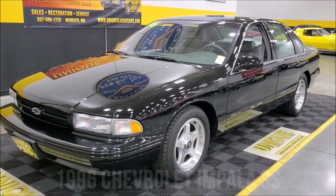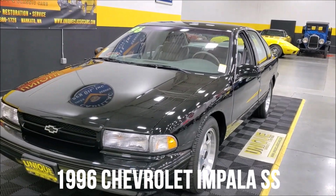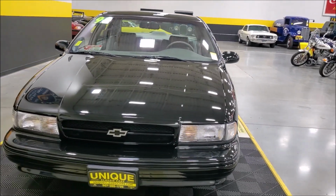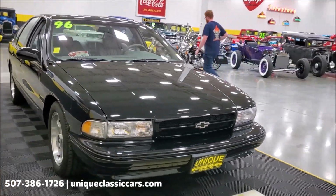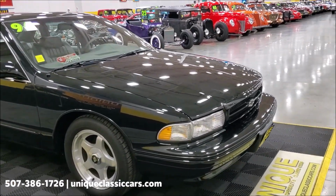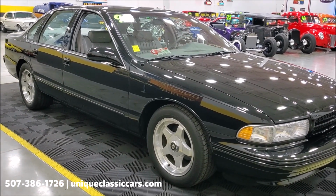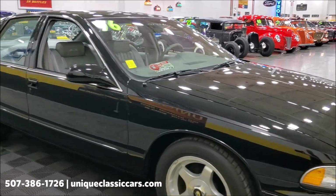Take a look at this absolutely stunning 1996 Chevrolet Impala SS. Now, these cars are highly desirable, as you know, but this one has only 15,000 actual miles, and it shows. This car, I have not seen a dent of any kind in it, certainly no rust of any kind, of course. And man, this car absolutely looks the part.